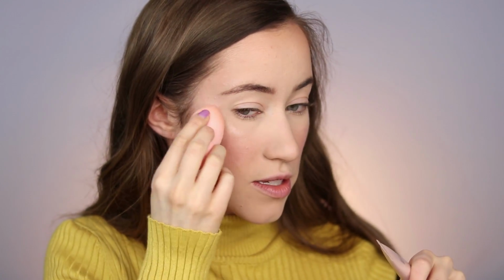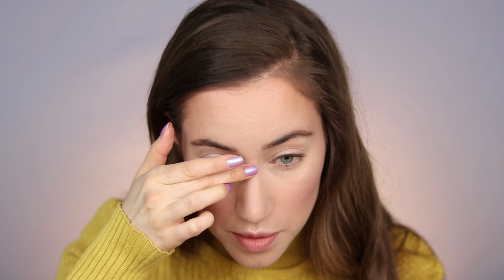I'm gonna warm it up on the back of my hand and start to apply that to the cheeks with my fingers. And then I'm going to go over it with the sponge just to blend in any of those edges. I'm going to take that same Milani liquid highlighter and apply it down the center of the nose. And I also applied it to the Cupid's bow. Okay, right now I'm a little confused because, to be honest, I feel like this golden glow is really, really pretty.